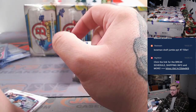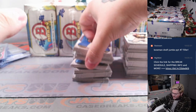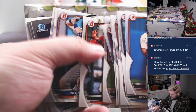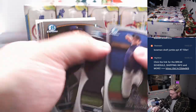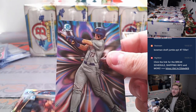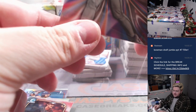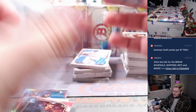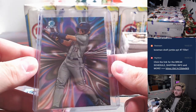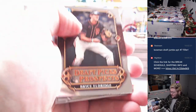I would imagine that a super fracture of those glasses have got to look insane. And a mood ring. Max Clark on the mood ring. Nice hit. Detroit keeps it going. Mark. Another nice Max Clark for this box. Nice hit. Another Jackson Holiday.